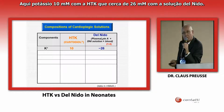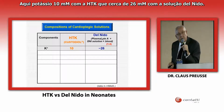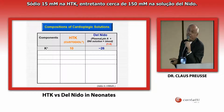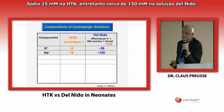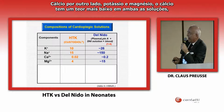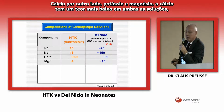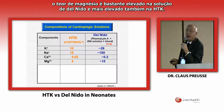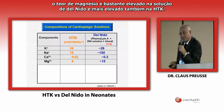Potassium is 10 millimolar with HDK and more than 20 millimolar with Del Nido. Sodium is 15 millimolar with HDK, but about 150 millimolar with Del Nido. Calcium and magnesium: calcium is low in both solutions. Magnesium content is very high with the Del Nido solution. It is increased with HDK.